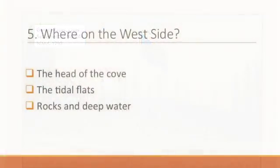Right. So where on the west side? There are really three places where conceivably this might have occurred. The first of these is the head of the Cove. If you look at the Historical Records of New South Wales, the editors say it was at the head of the Cove. They didn't say it was on the eastern side of the Tank Stream. They just said the head of the Cove. And some later historians, because they were thinking of a U shape, not a V shape, thought, oh well, that means it's the east side.